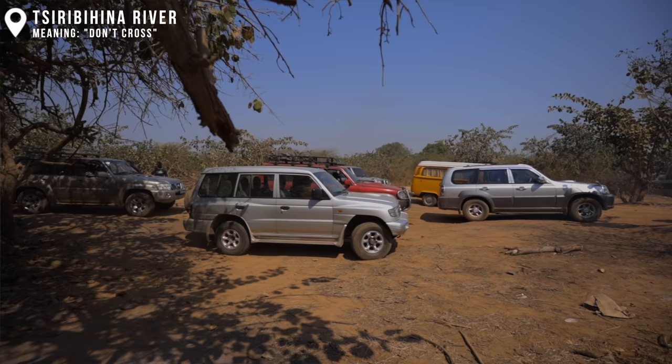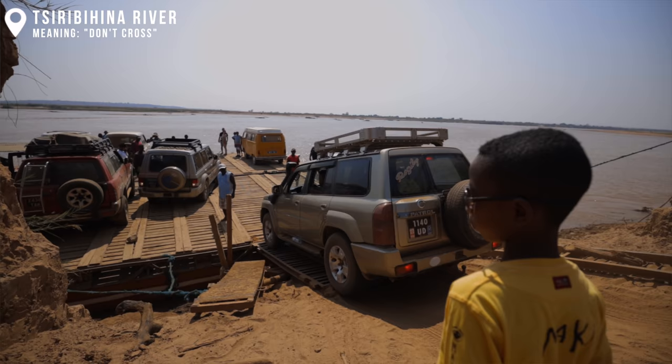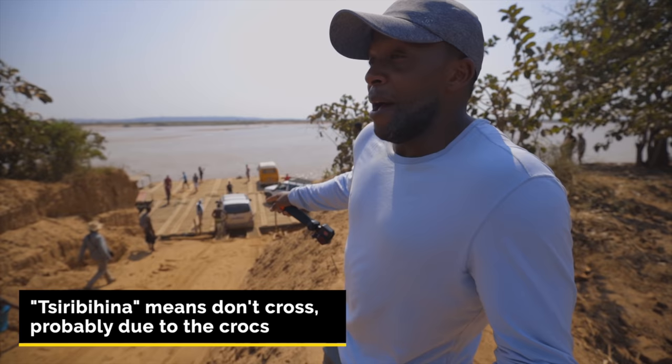Put the windows up now, because we've got to cross that river over there. We're on our way to the ferry. This is the ferry. Do you see it moving? So the water's moving too. And if you don't time it correctly, you could actually miss it. And if you miss it, I don't even know what happens. It's just, you kind of just stuck.